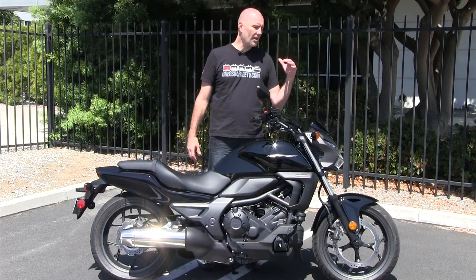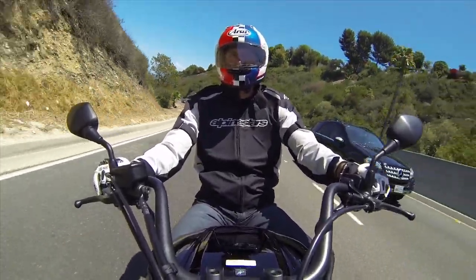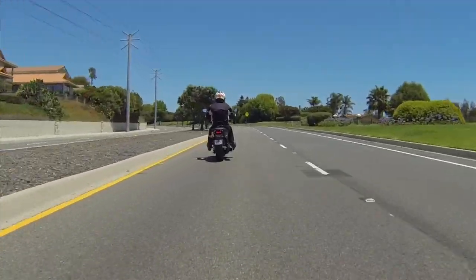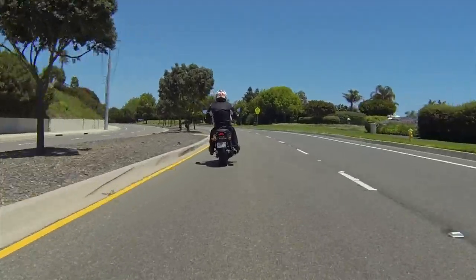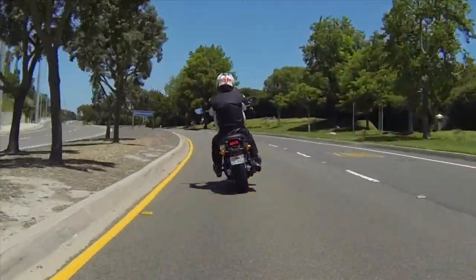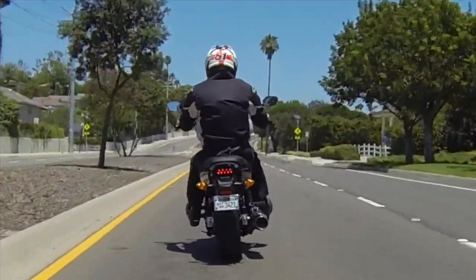I'm sure someone's gonna make a nice windscreen for it, aftermarket or Honda themselves, so you can get a little wind protection, which this motorcycle lacks a little bit of. We took it really on roads that were just 45, 55 mile an hour, no freeway riding, and it was perfect. The mirrors are wide, you can see everything going on behind you, so that's very usable.